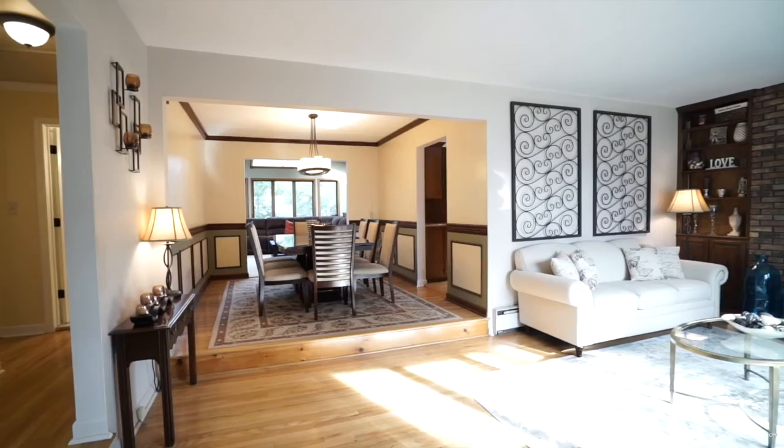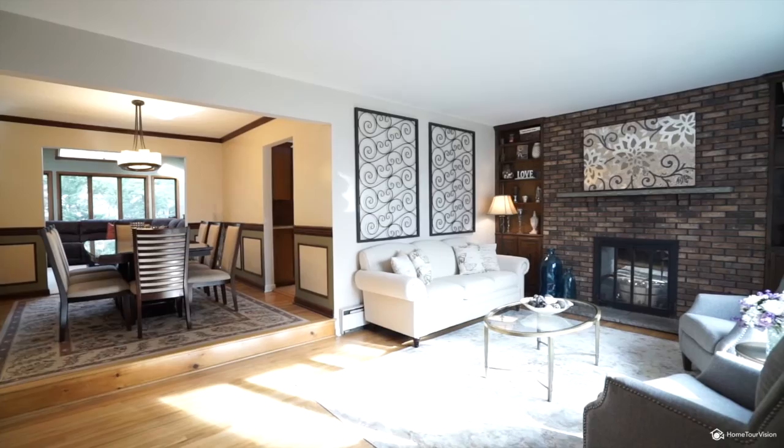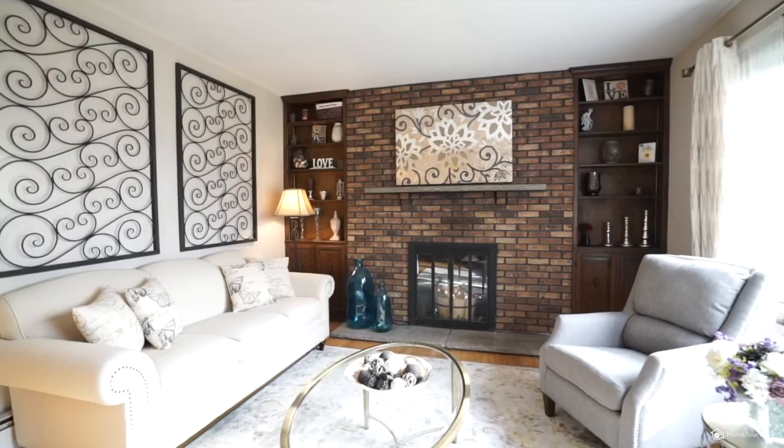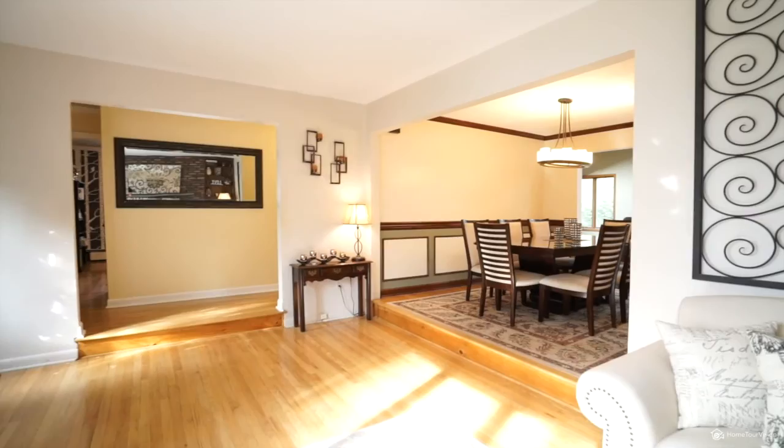Entering through the front door awaits the formal living room with oak wood floors, brick wood-burning fireplace, and built-in shelves for all of the books and movies you will enjoy in your new home. The large bow window allows nature in and offers extra light. Entertaining is easy in this room and in the adjacent dining room.